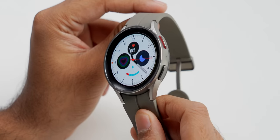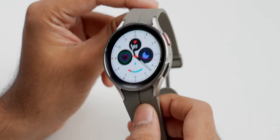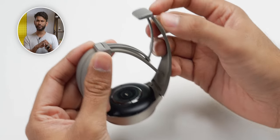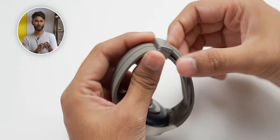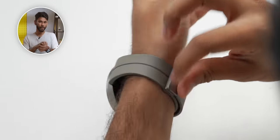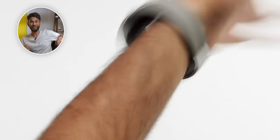First of all, the Galaxy Watch 5 Pro now doesn't have that rotating bezel. You get this all titanium case, which is 5x more durable. Also, you get this D-buckle magnet strap. I love this because I have hairy forearms, and this strap mechanism doesn't wax my hair. And the fit and magnet are really strong. Like, see, it just doesn't go off.